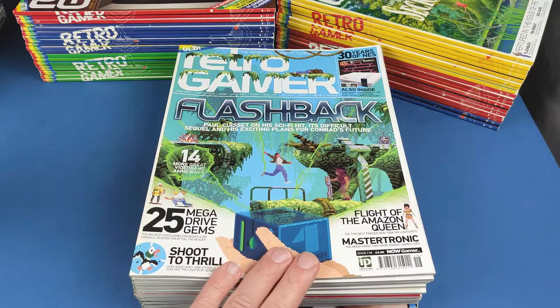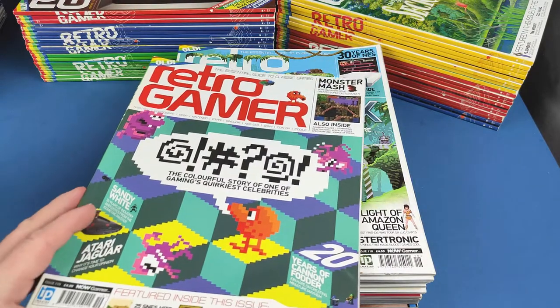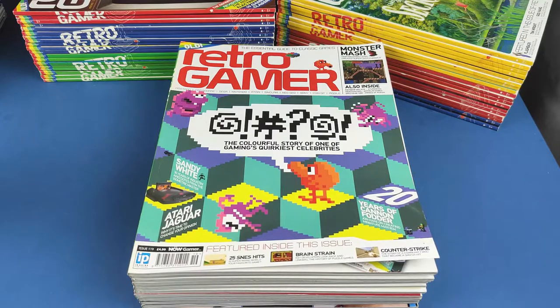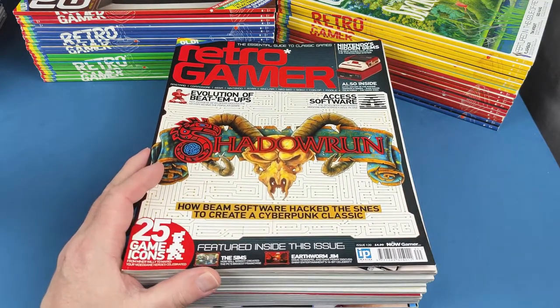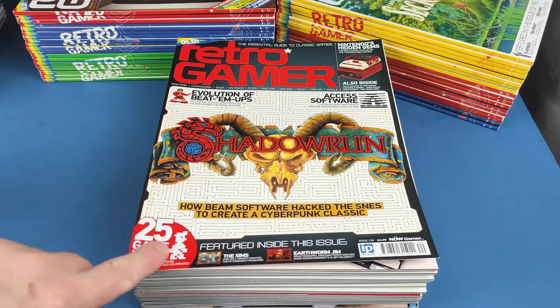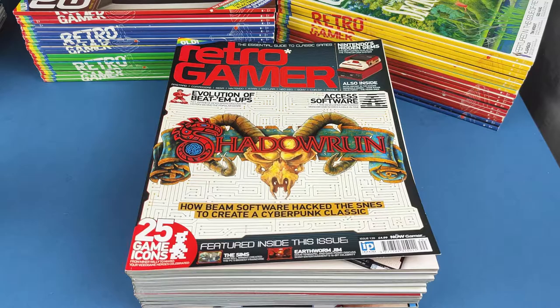This one's also got 30 years of the NES. Now we've got issue 119, so this is Q-Bert. And a look at Monster Mash. 120 is Shadowrun. Who remembers Shadowrun? And 25 game icons from Miner Willy to Mario. There's Miner Willy from Manic Miner and, of course, Jet Set Willy.